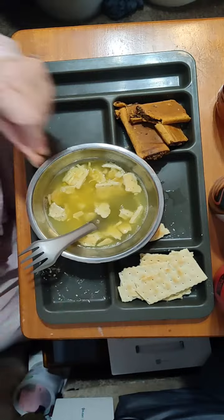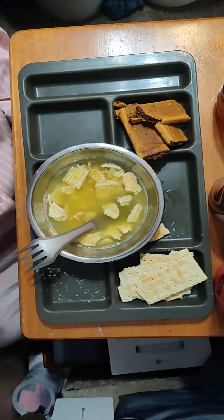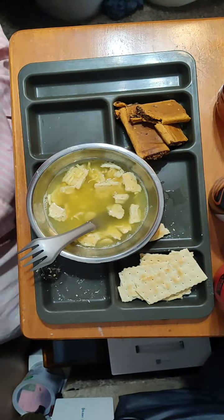Although the crackers instantly break down into soup, it still adds a little something to it.